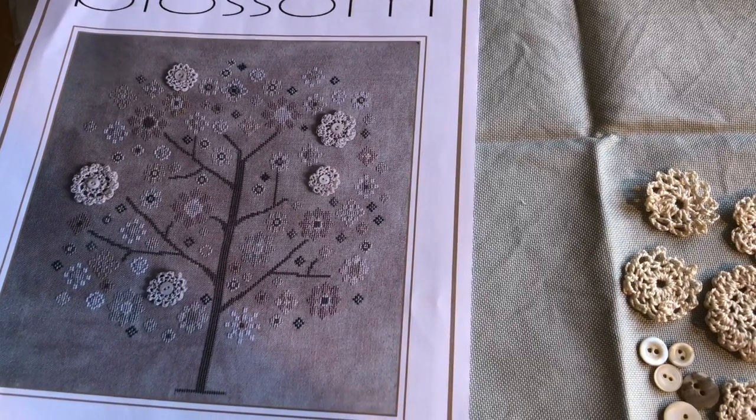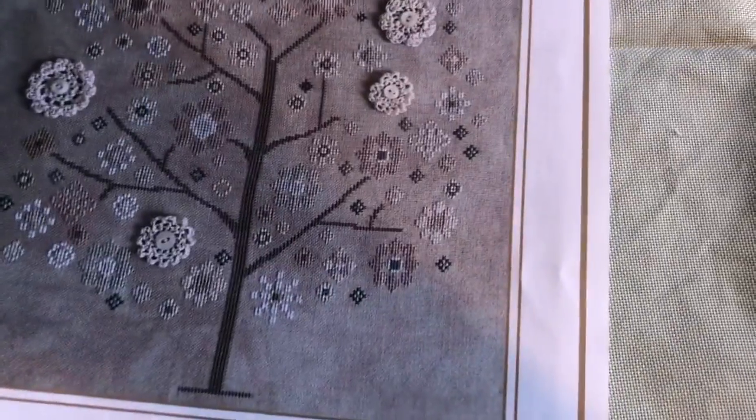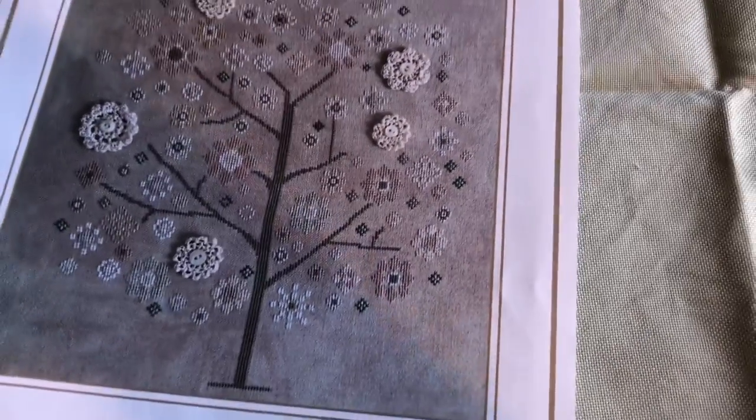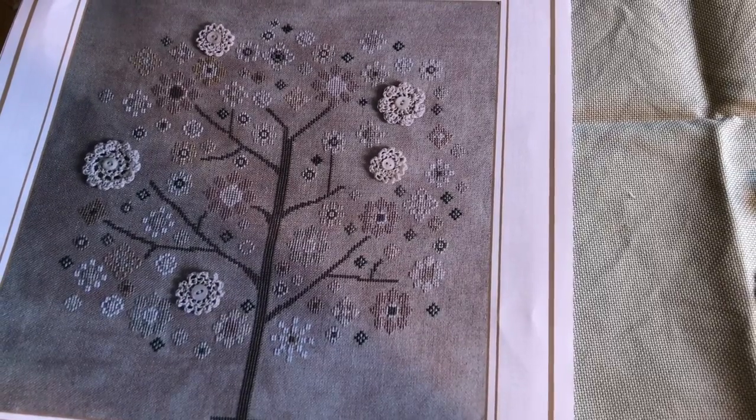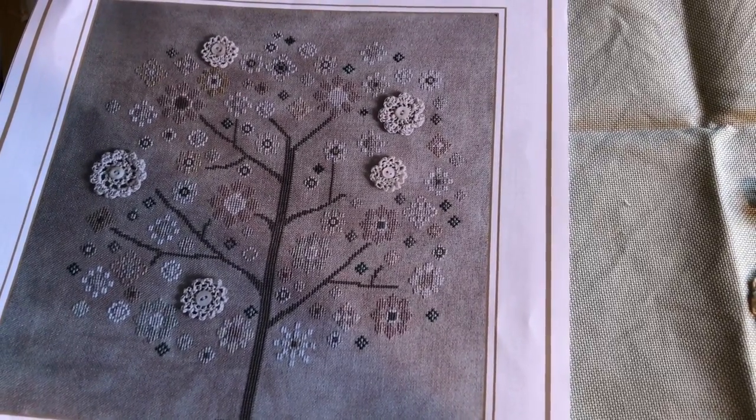I'm going to be really boring with this one and probably start with the brown for the stem, just so I can get that part right and go from there. I'll check in with you once I've got some work on it.